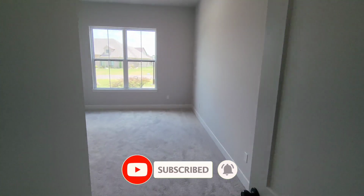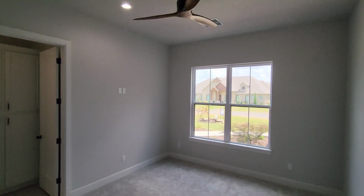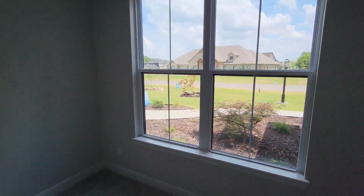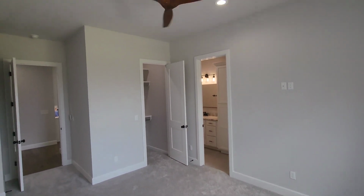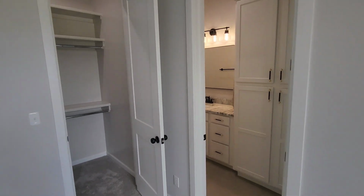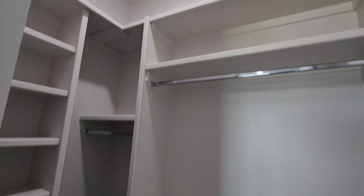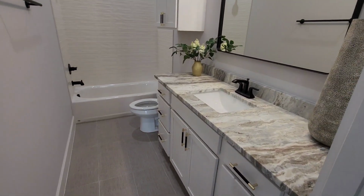Moving through this way is another bedroom. So this could be your mother-in-law suite or just an extra suite if you have elderly family living with you, or, you know, your parents get a little older, they have to live with you. This would be perfect for them. It has a very nice size closet. Ample storage there. Gorgeous linen. And then here is the full private bath.